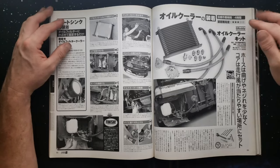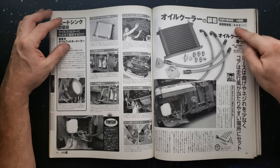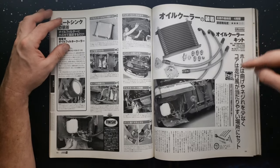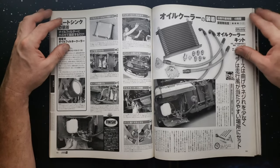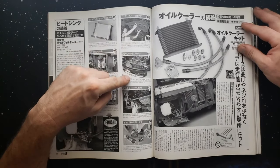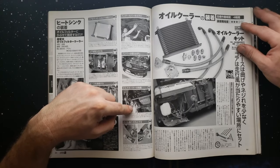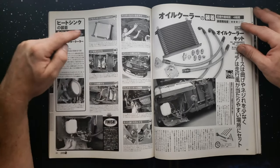Oil cooler kit. This is a fun one. It's rewarding, it's not difficult. It's only a level 3. This is a beginner one. No worries. And they rank it as medium, but this is just not difficult at all. Remove the bottom cover, take the bumper off, take your alternator out. You don't have to do that on every car, just some cars where it's in the way.